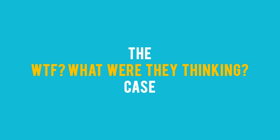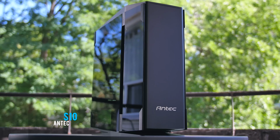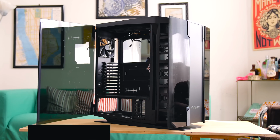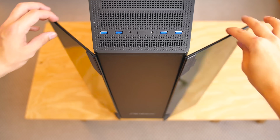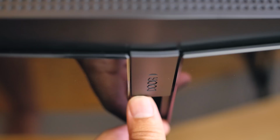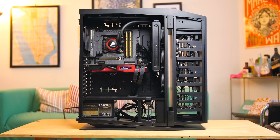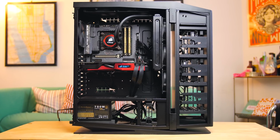The next category is fun, the "WTF, what were they thinking?" and this one easily goes to the Antec S10. Now don't get me wrong, it's a beautiful enclosure with quality tempered glass side panels with a unique toolless magnetic mount, but that's about it. Because it's 500 bucks, this is the case I was hoping would revive Antec with that competitive edge.